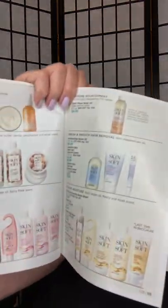Let's see what else. Okay, all of these Skin So Soft items, the lotions and everything, everything is on sale here. Go and check those out. I was looking at this because I thought this was the shave gel.